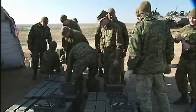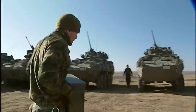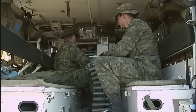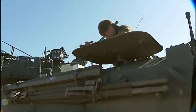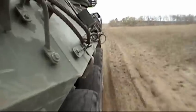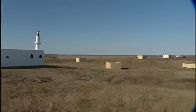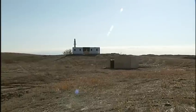It's finally the big day, the culmination of weeks of intense training. Ammunition is loaded. Weapons are given a final check. In the early morning light, the soldiers of the Royal 22nd Regiment move into position with their light armored vehicles and prepare for their attack. Today, the artillery will support the infantry as they make an attack on a mock Afghan village. The village is being held by Taliban fighters.